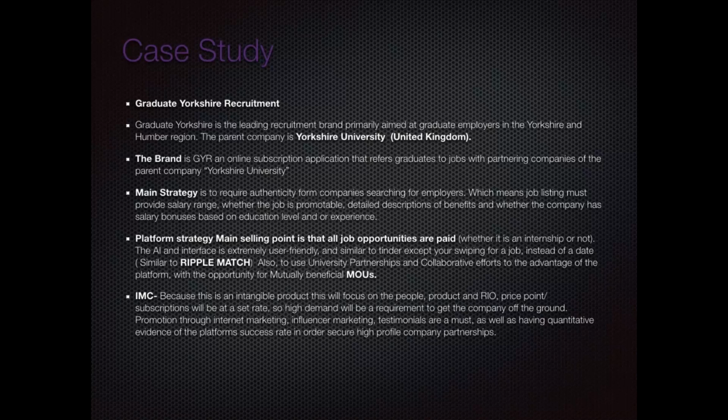Because the set rate will be sort of low, we're looking at sort of like the Netflix model with most subscriptions, where the high demand is what creates the high influx of revenue. And also the partnerships with large corporations will bring in the revenue.